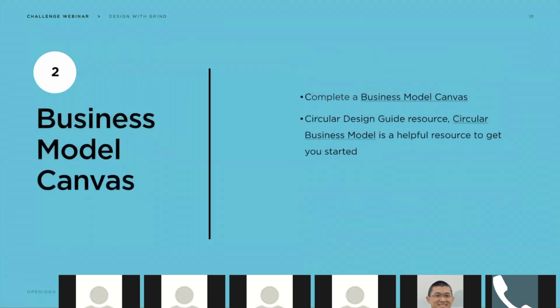Thanks, Chris. So we also have as a next task, the business model canvas. As Chris mentioned, the priority focus, at least of the first couple weeks due to the shipping deadline, should definitely be on creating your prototype and making sure that that's ready to be sent to us and gathering some user feedback. We would love to see a business model canvas from you.